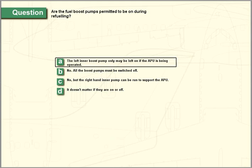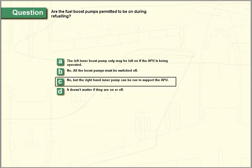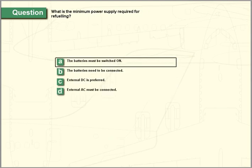Are the fuel boost pumps permitted to be on during refueling? What is the minimum power supply required for refueling?